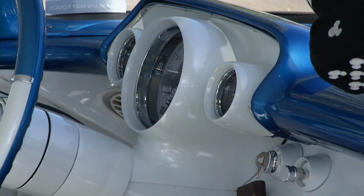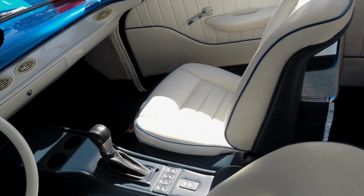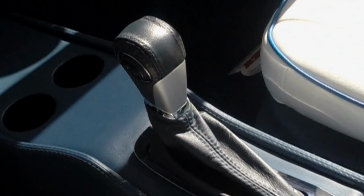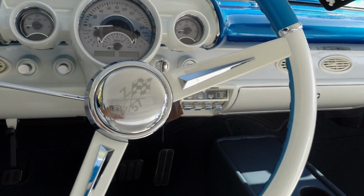The interior is, I'm not sure on the year, but I think 2000 Lexus. Bucket seats, custom console. It's got a 6-speed automatic in it, so I have a late model shifter with the push button on it, which personally I don't like. I'd rather have something old school. And stock steering with a custom Contour steering wheel.